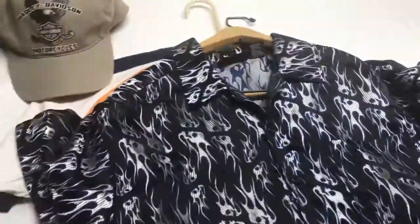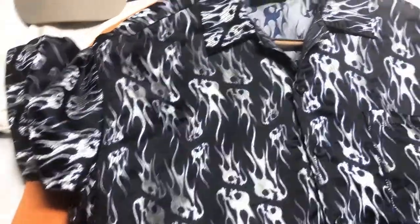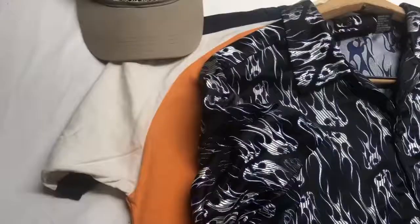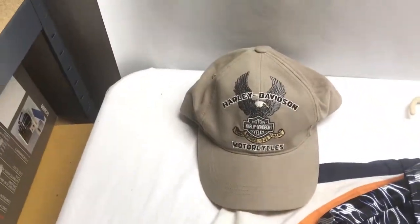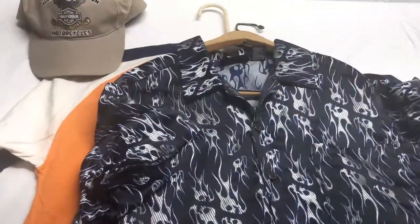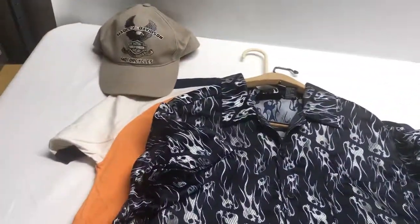On these 2 shirts and hat, I paid 7 bucks for all 3. Let's just say I think I can get 40 for this skeleton shirt. 40 and 20, there's 60. And I think I can get 25 bucks for that hat. That's 85 bucks. So 85 minus 7, whatever that is, the rest would be gross profit. That's still pretty good. But I'm getting back into my sourcing.